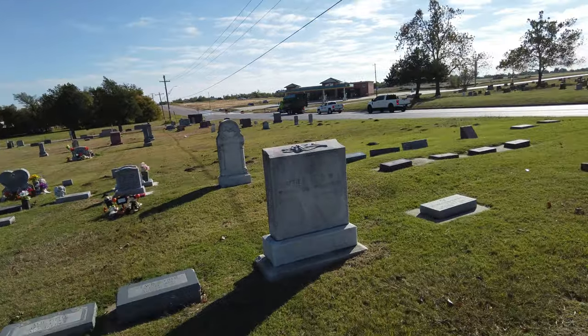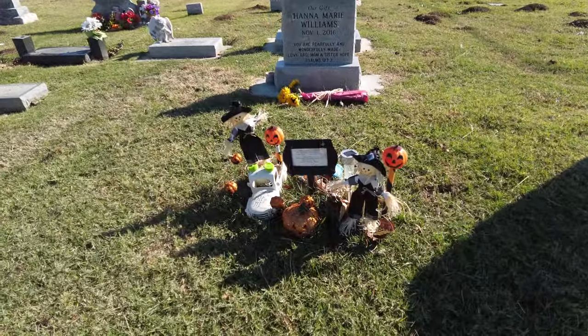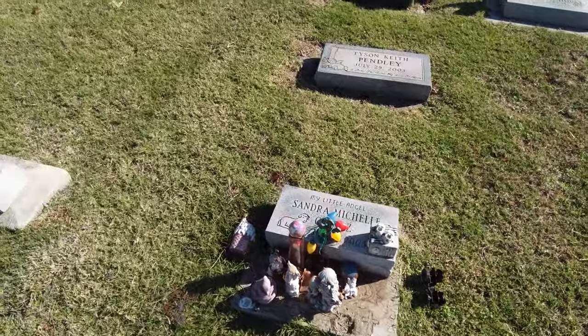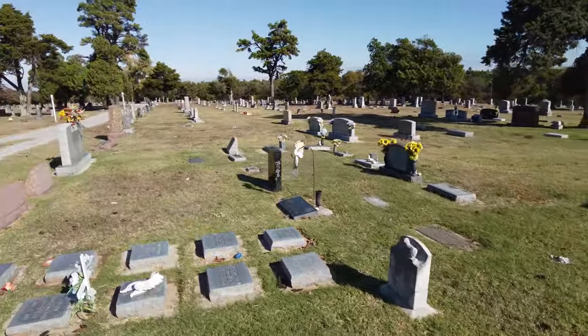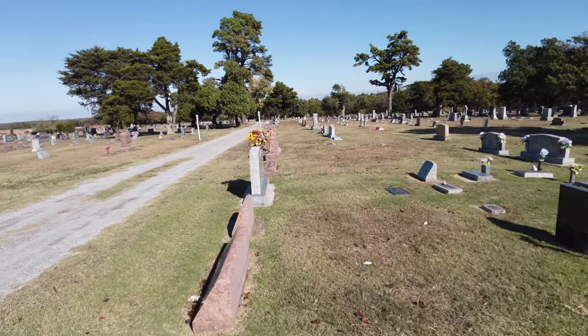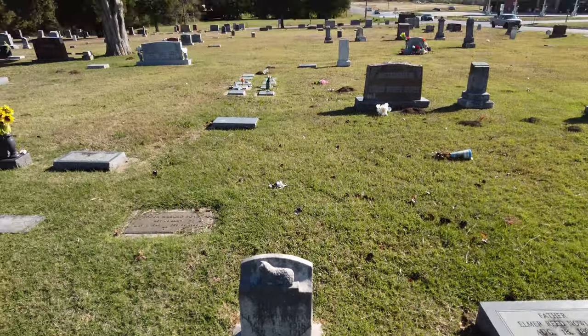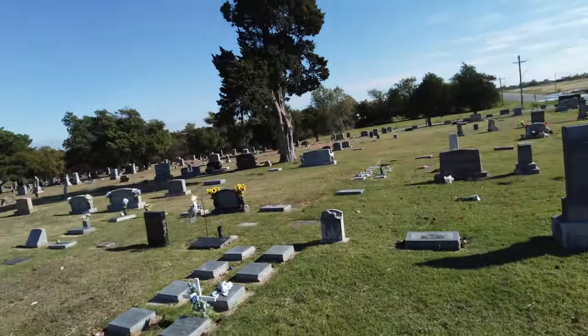And here we are in the section that she's buried in. Here's some more Halloween going on. I don't know if she was the first infant buried in this section. Apparently not. Here's one here with the lamb from 1918. Some of these cemeteries, believe it or not, have a section called Babyland, and that's where they tend to bury the younger folks. I don't know if that's the situation here for sure, but that's what I'm seeing.